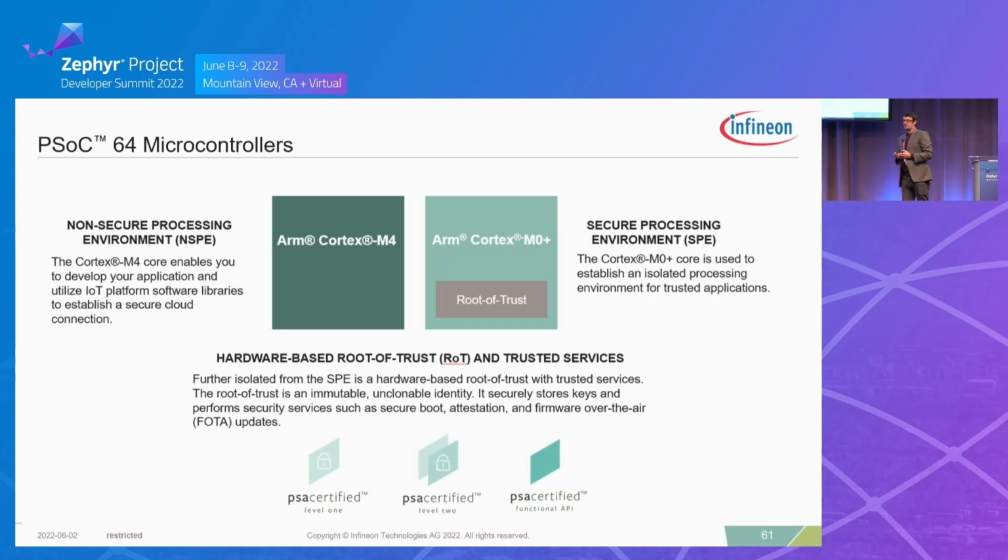We also have a PSoC 64 set of devices, which is our PSA Level 2 certified device. This is a full root of trust from the M0 Plus secure bootloader, as well as trusted firmware subsequently booting the non-secure processing environment. Within our own ecosystem, we've enabled OTA examples with various different cloud providers, and we aim to bring this capability to Zephyr with its scalable platform. With our PSoC 64 device, we bring a PSA Level 2 certified product.